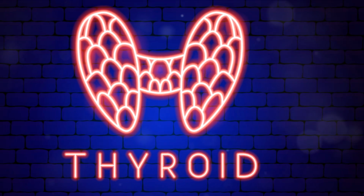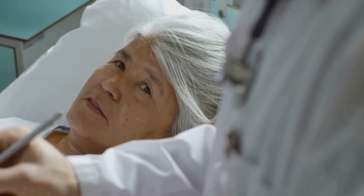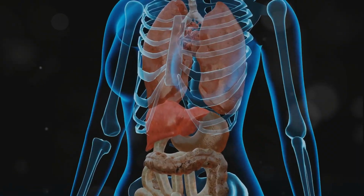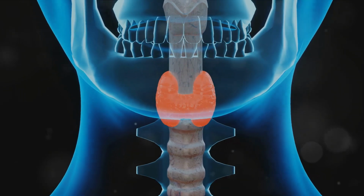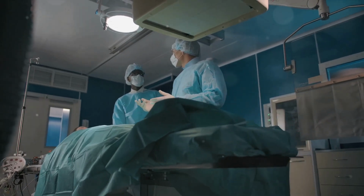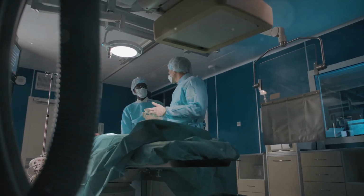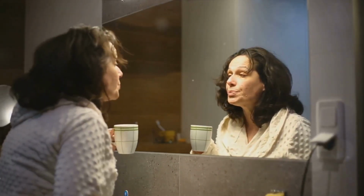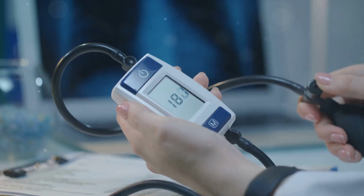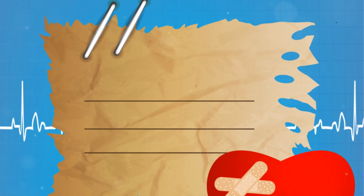Now let's delve into the reasons behind this hormonal shortfall. Hypothyroidism can stem from a variety of causes. It could be an autoimmune disease like Hashimoto's thyroiditis, where your body mistakenly attacks the thyroid gland. Sometimes a prior thyroid surgery or an iodine deficiency can also trigger hypothyroidism. So, what signs should you look out for? Hypothyroidism often manifests as fatigue, weight gain, cold intolerance, and dry skin. You might also experience slower heart rate and constipation.